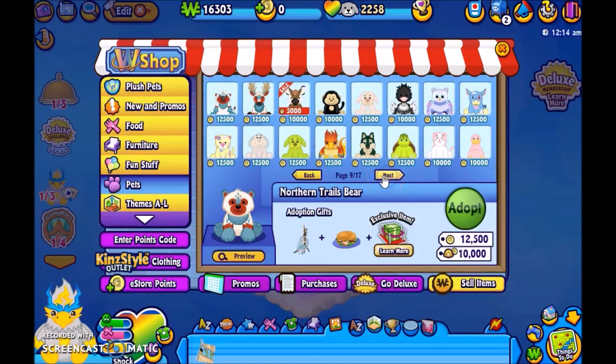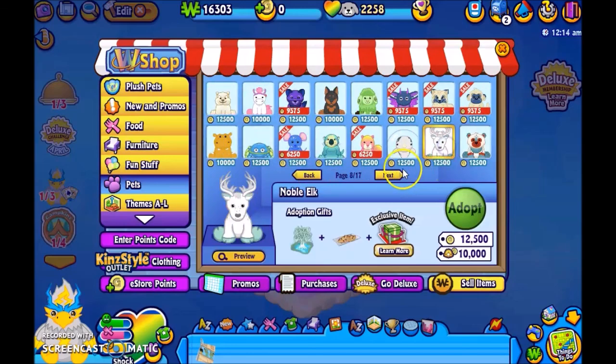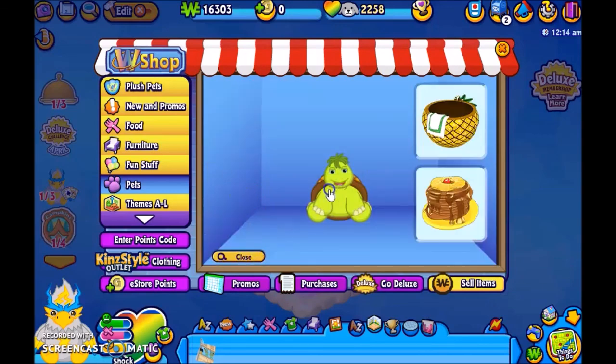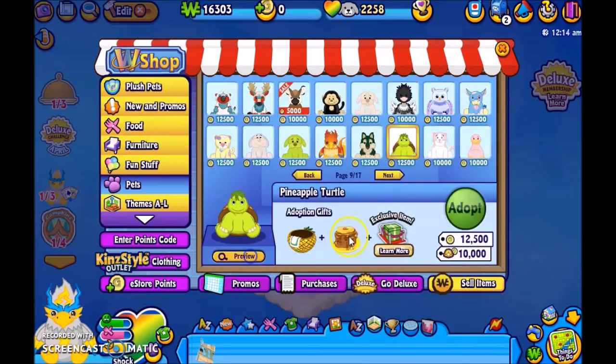That looks cool. Oh, and this deer, the elk, sorry, the noble elk looks cool as well. Let's see. I considered the owlet because that's actually pretty cute. So there's the actual phoenix. Considered the pineapple turtle once I realized that I'd have this discount. Because, oh my goodness, look at that. That's so cute. And I'm sure the shell is cute as well. The shell probably looks like a pineapple.